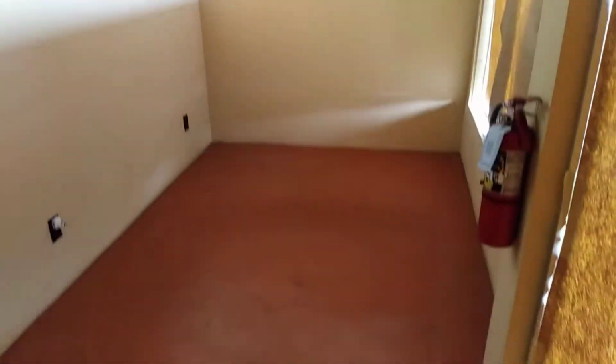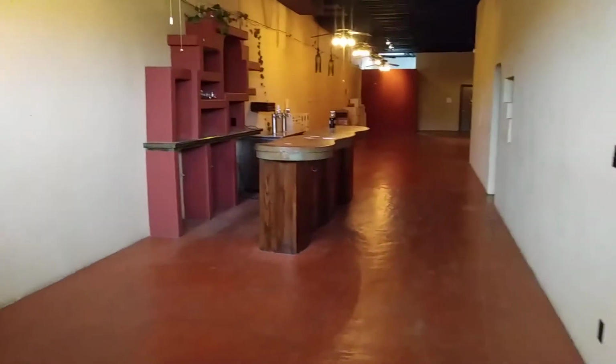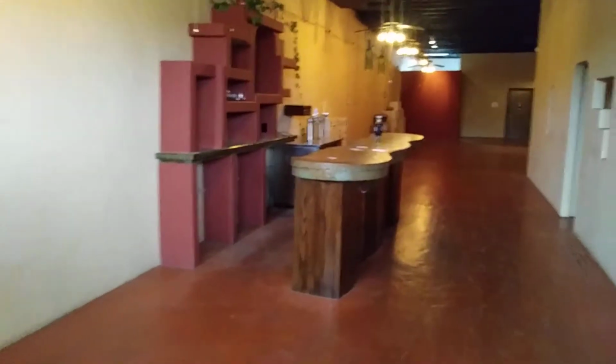As you enter, there's a space to the right of the door and a space to the left of the door. High ceilings. The bar over here to the left is made out of concrete. There is a room here that goes around and connects with a second room.